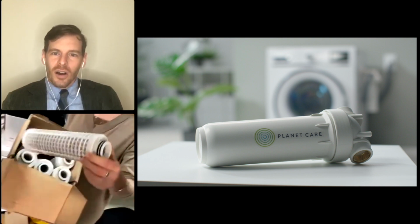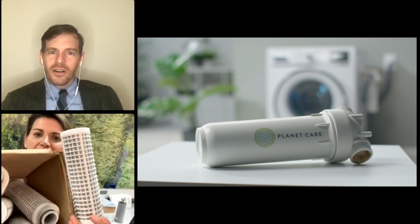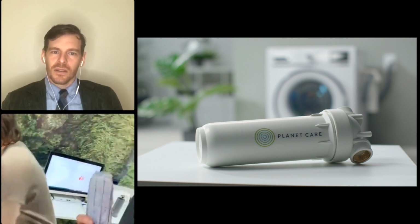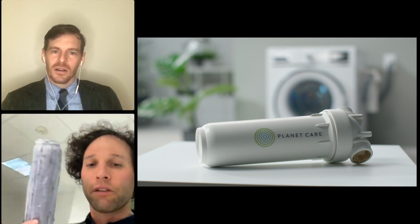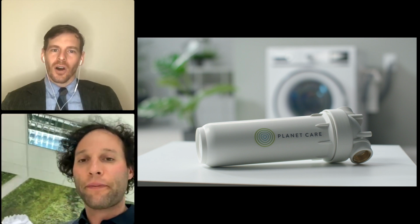Yeah. So this is what we get back. These are cartridges that come back to us dirty. You see? So we refurbish these. We reuse most of the stuff, about 90%, and we recycle just 10% of the material that you see here. Wow. Holy cow.